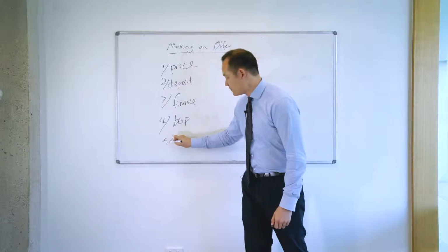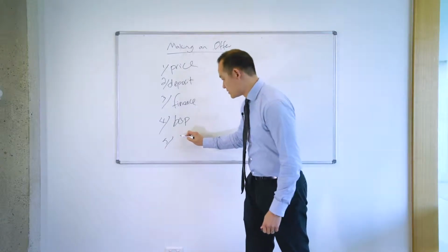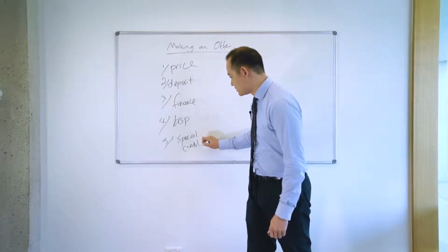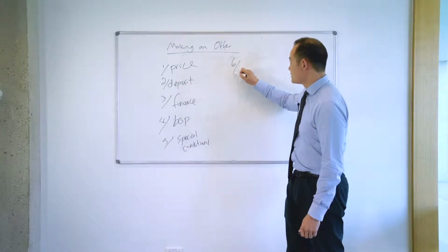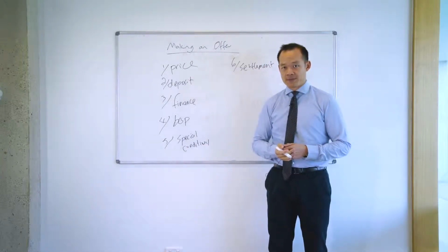And number five, this depends on the contract. Most likely people won't have this, but there are times where you would have special conditions. I'll go through that with you in more details later. And number six is the settlement. So the settlement, that's just the settlement date. When do you want to take possession of the property?